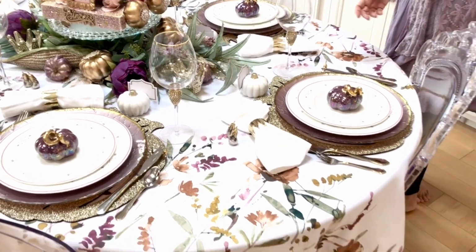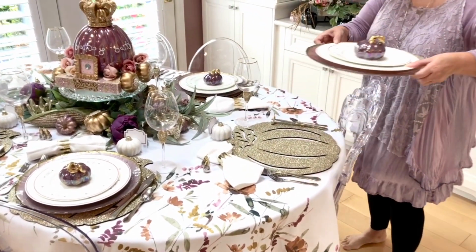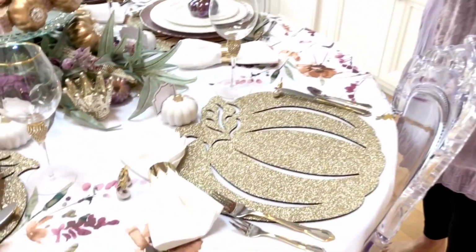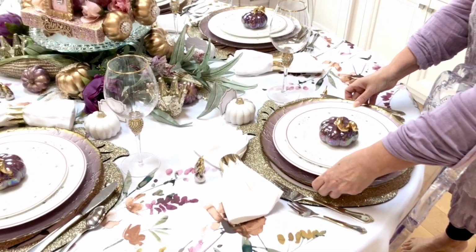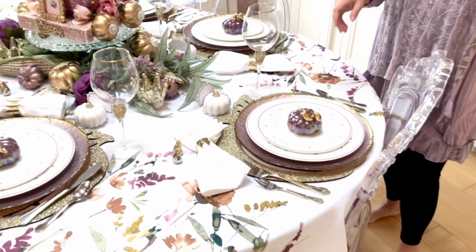And then, of course, the next thing I did is I pulled out my Dollarama glittery pumpkins for placemats. They look pretty on this. I actually tried two or three different placemats before I decided that's the one I want to go with.